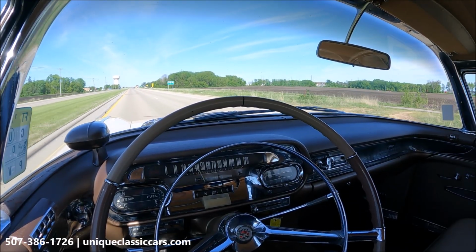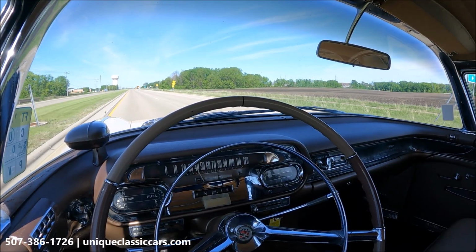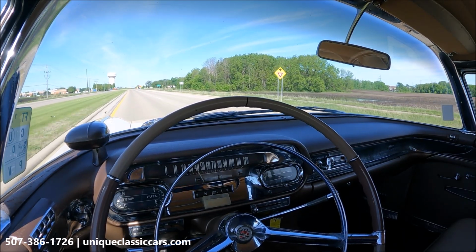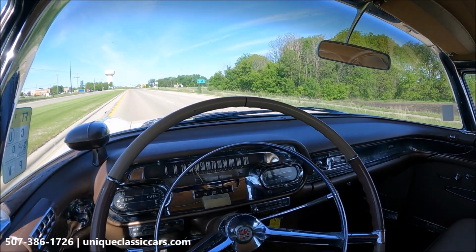4 doors. You roll the windows down, you have no pillar there. You have the beautiful hardtop. Lots of room in the back for passengers and in the front. Fold down armrest in the back, as Cadillac did, cream of the crop in 1958.